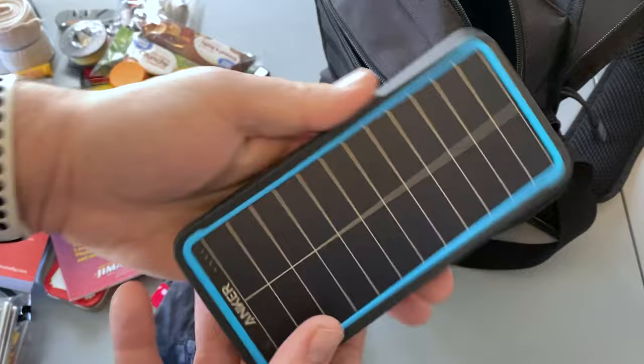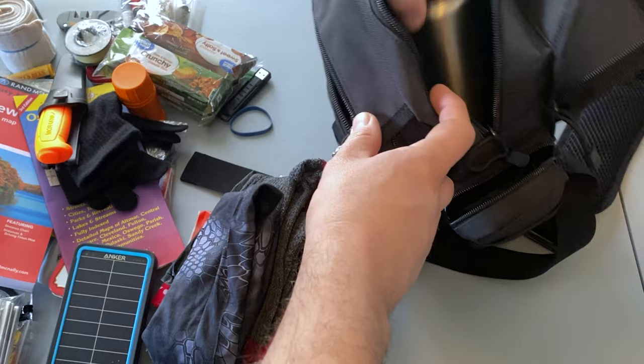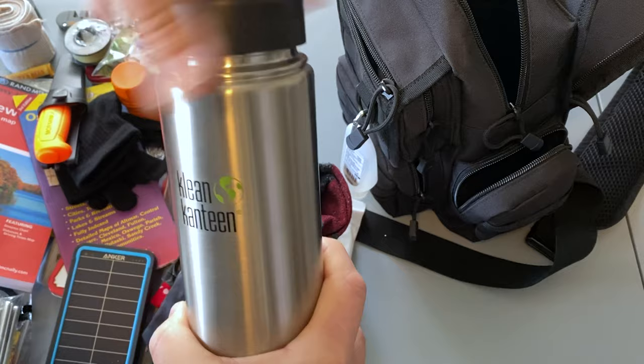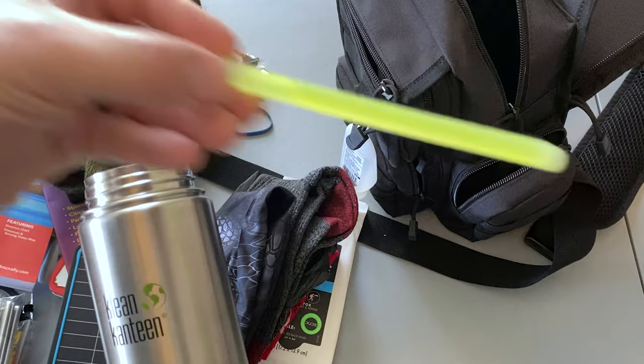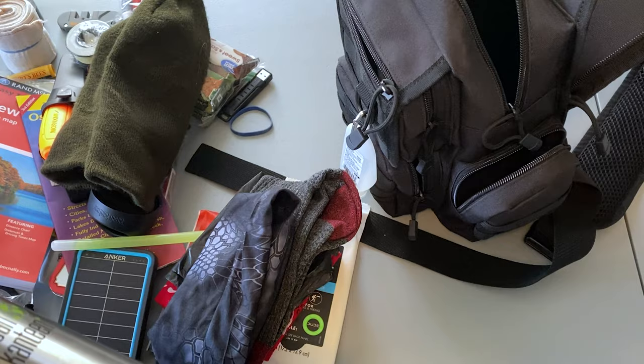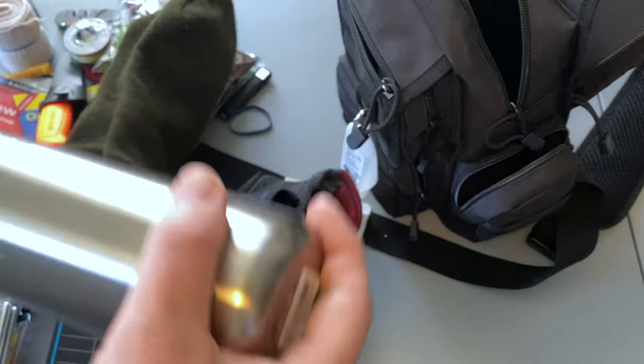Then I have my Anker 10,000 milliamp hour power bank. It's solar charged. And my 27 ounce Klean Kanteen. Inside this, I have a hat, a glow stick, a Sawyer Mini, some Aqua Tabs, and some chicken broth.